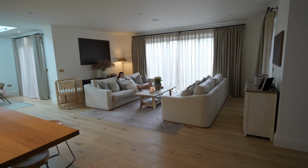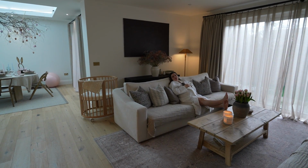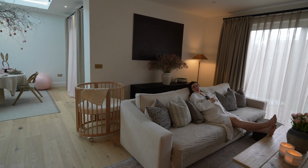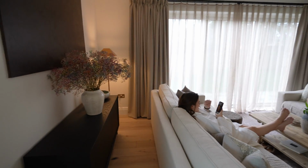So if we have a quick walk around here, I've got it on extra wide so Tay may look funny. I might look extra wide. I'll get you a couple of angles.